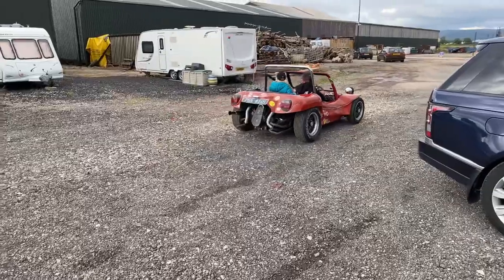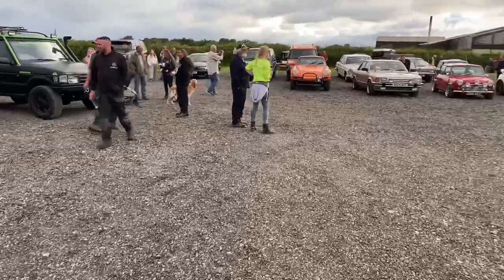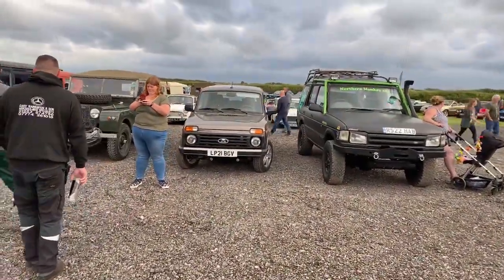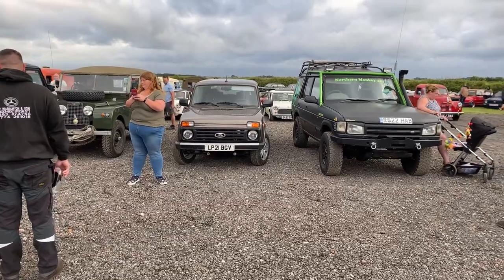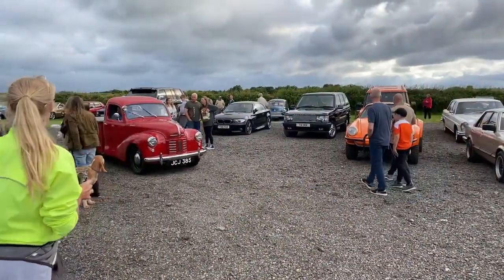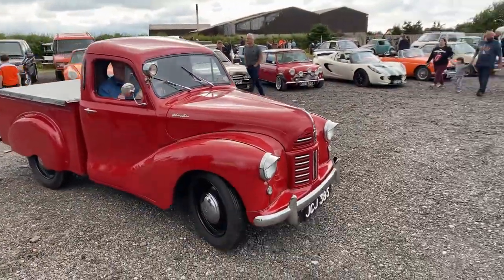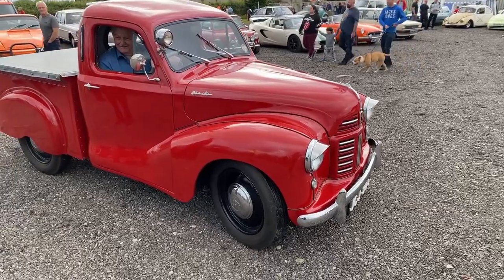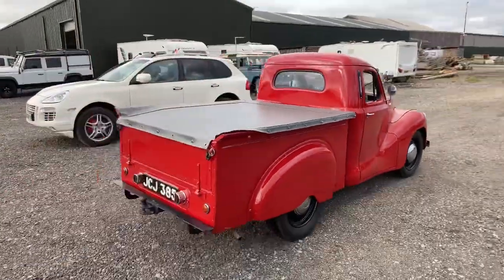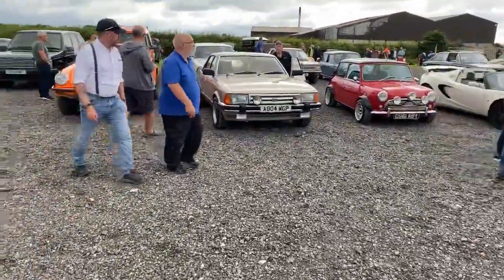Proper cool series Landy there. Oh my word, Porsche 911 jacked up. And yes, that is a Lada Niva. 21 plate as well. And the Austin van. So yeah, a few more vehicles have arrived, oh my word, behind the Mark 2 Granada.